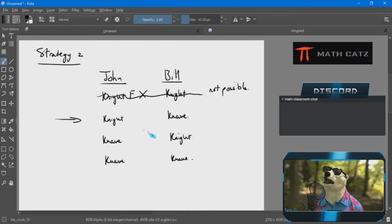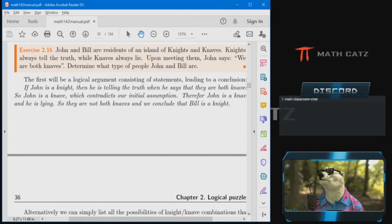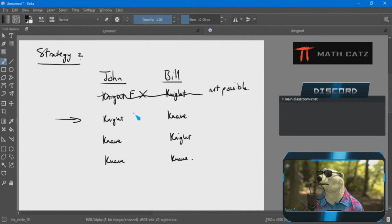Now the second one is going to be very similar. John says, we are both knaves. That is false. They're not both knaves in this scenario I'm currently investigating. Now I look at the rules, because Bill doesn't speak, and it says that if John is a knight, he has to tell the truth. In our scenario, he's not. So again, it's not possible.